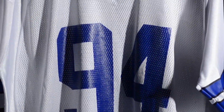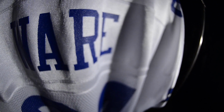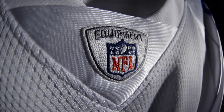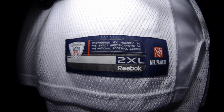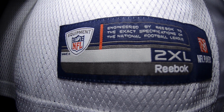The Replica Jersey is engineered to replicate the pro-cut jersey silhouette. Replica jerseys feature 100% nylon diamond mesh body construction with nylon dazzle fabric accents. They feature professionally screen printed name, number, Reebok logo, and sleeve stripes. This jersey is finished with an NFL equipment patch located on a metallic fabric sewn in front of the point of the V-neck, as well as NFL equipment jock tag with alpha sizing located at the bottom left corner.